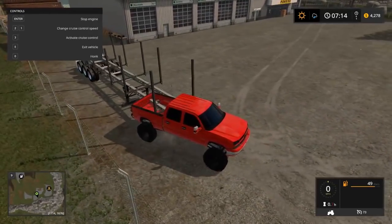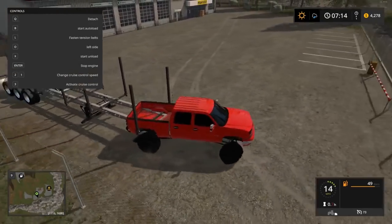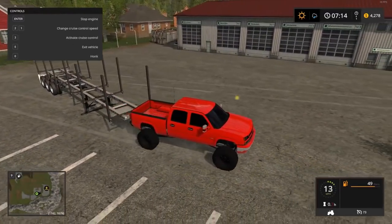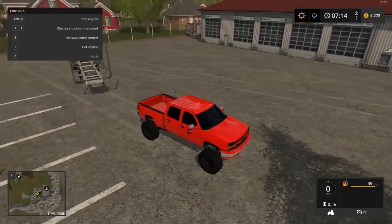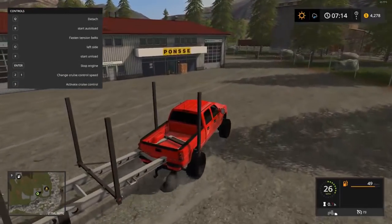should we get a dolly? We should probably get a dolly. But if it works fine, yeah, we might. How much is a dolly? We're probably going to have to buy a dolly. That's pretty unrealistic. $9,000, guys. We can't afford it. We can't do it. We're going to have to rough it up. All right, guys. We're roughing it.